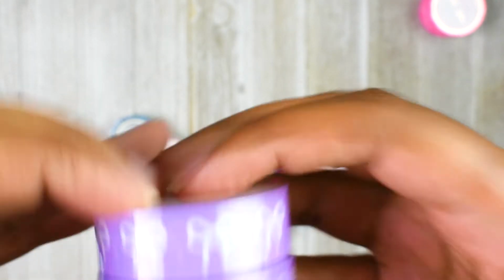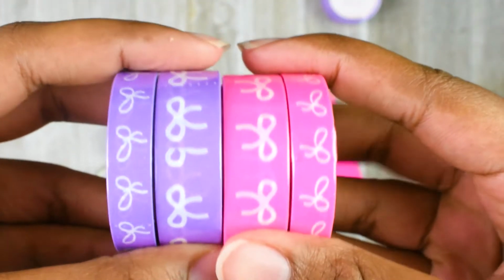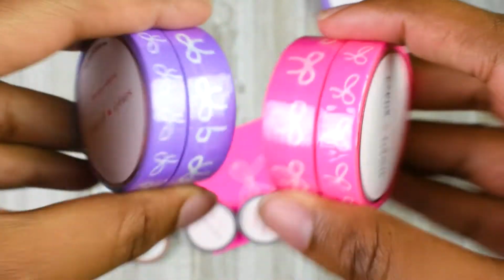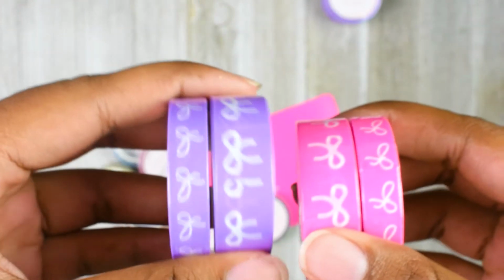I also did the same for the purple neon. Oh my gosh, look at this. I just love the neons. I wanted to get a backup of the neons because, y'all, I just don't feel in my heart that I could go anywhere else and find washi that can be this basic but at the same time be so vibrant and so bold. Like, I think trying to find neons like this with another brand will be hard.